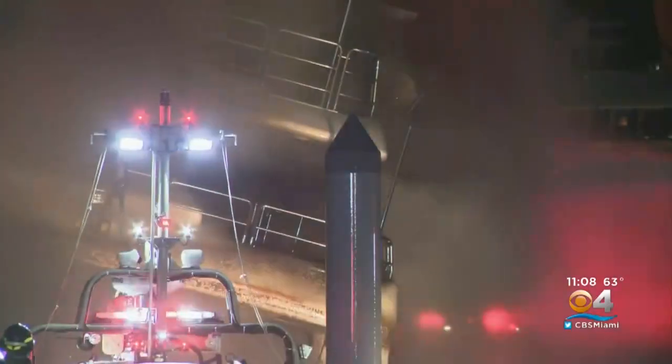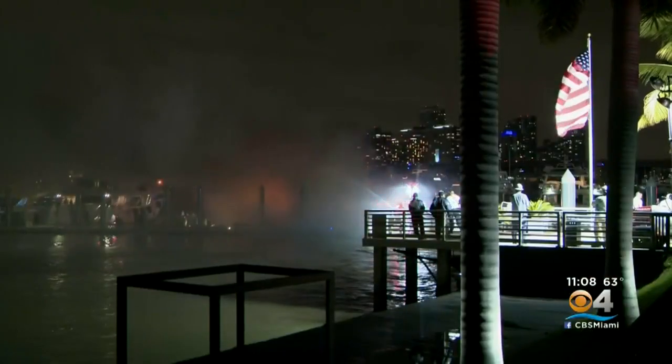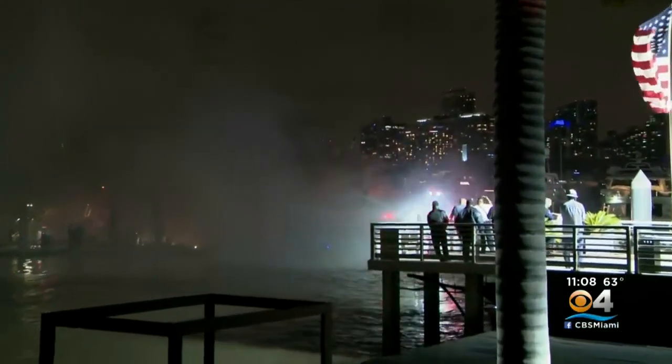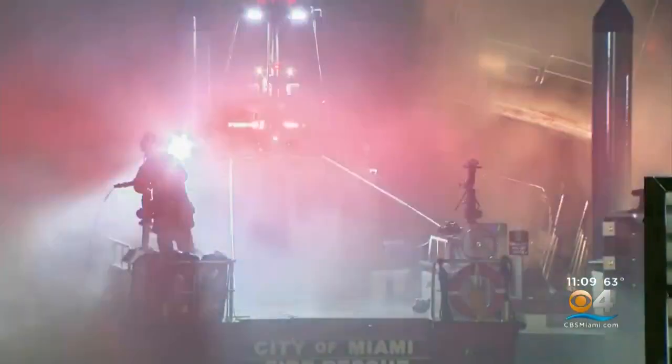The fire was massive just off the west end of Watson Island near the Children's Museum, clearly visible from downtown Miami, smoke filling the sky over Island Gardens Marina, a relatively new marina that's part of the long-delayed development of Watson Island. The fire was fought from dockside and from the water. The City of Miami and Miami-Dade fireboats deployed.